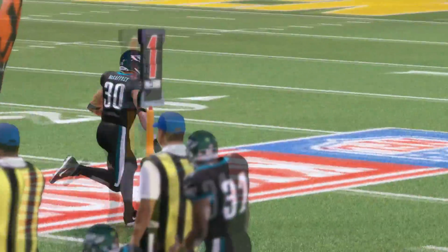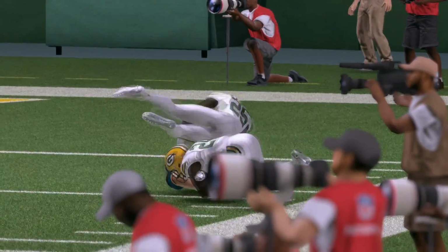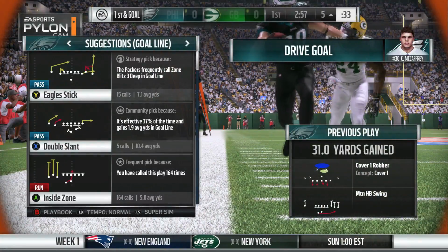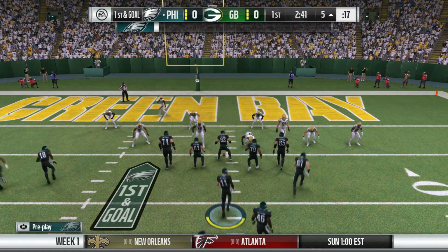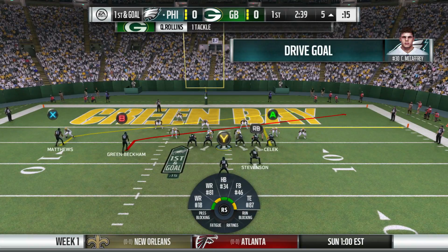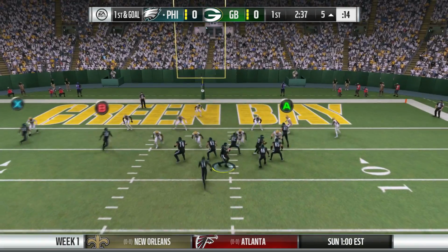That is what? Look at that. That's like a 30-yard gain for number 30. Big time. Oh man, that was great. I think this is going to be a match made in heaven: Carson Wentz and Christian McCaffrey. I'd say the wide receivers might be a little upset because we're going to be looking to go to the running back a little bit more.